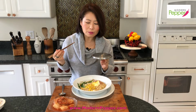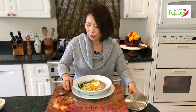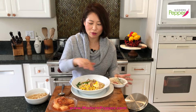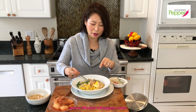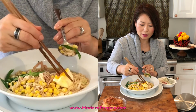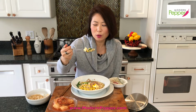So yummy, so delicious. All right, so I have to share another tip with you. So after you eat most of your noodles, you could add some rice. And you're like, what? Yeah, I grew up where I would eat this whole thing. I would take some rice and then I would put it in the broth and mix it all up and eat it. And I'm gonna put a little bit of the corn, scallion, and the egg, like so, with some broth. This is gonna be so good.